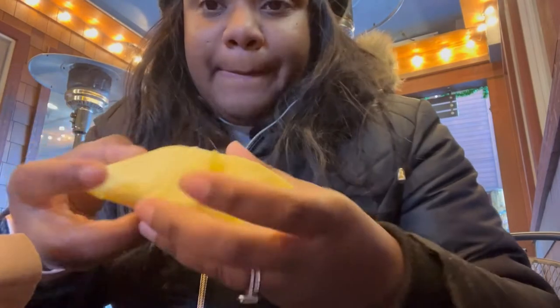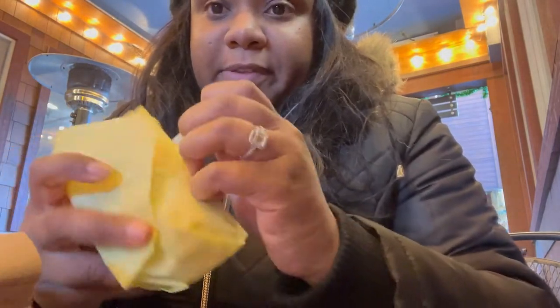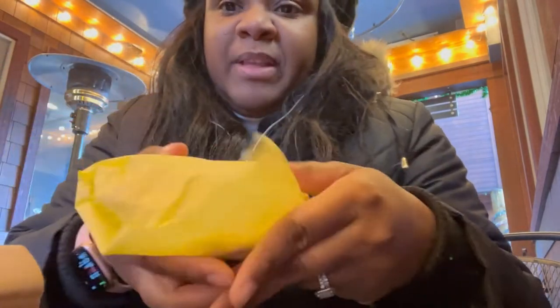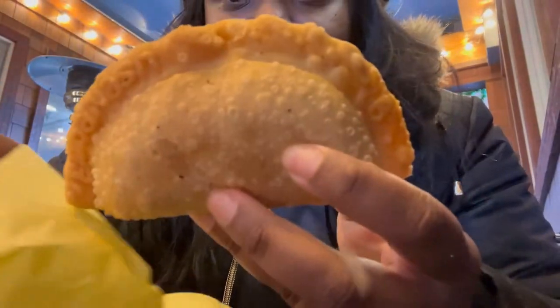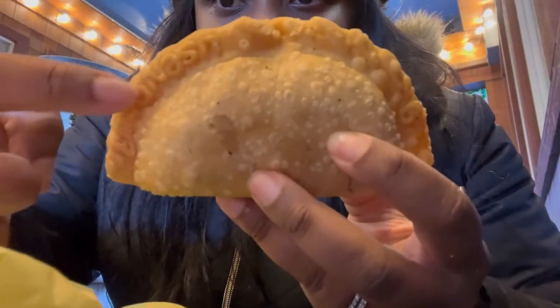Alright, y'all, I got the Empanash. I got the beef dip empanada. It came in a little packet. It took literally 10 minutes for them to make it, but let's see if it was worth the wait. Ooh, it's cute. It has their logo here. It says Empanash.